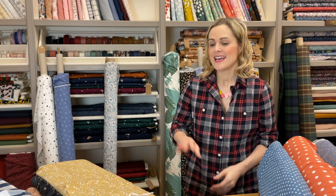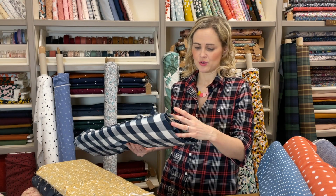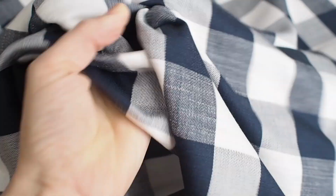And then the next one that we've got, again, this is a viscose mix, so it's viscose and cotton, this one, and it's got this lovely large scale gingham check to it. When you look really closely at the check, it's almost got a kind of herringbone texture to it. It's gorgeous.